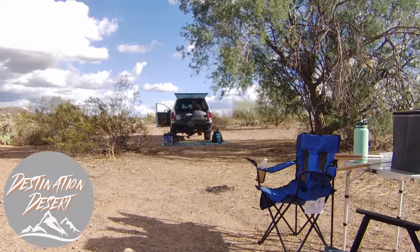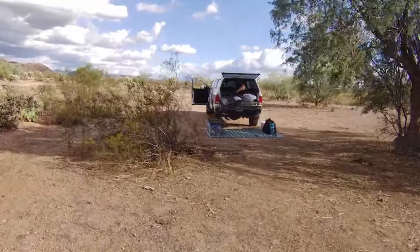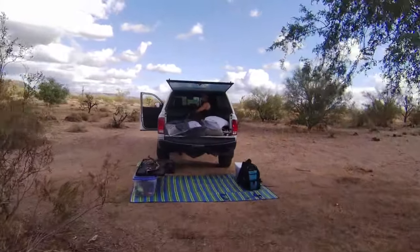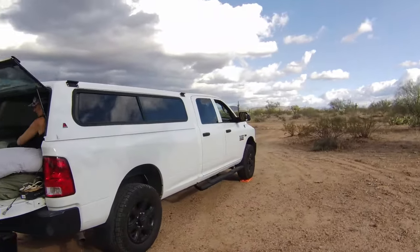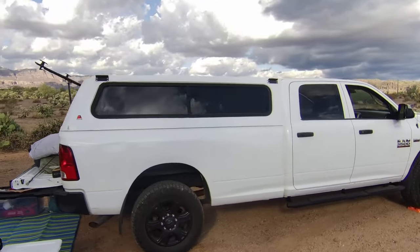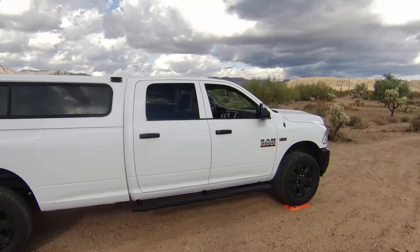Sarah's getting the camper ready. If you haven't noticed, well, how would you notice? Because we haven't put this up yet. So we used the tent a handful of times. It worked great, but you don't feel the safest in it. So we got a topper. We got a topper for this beast. Look at how good it looks, huh?